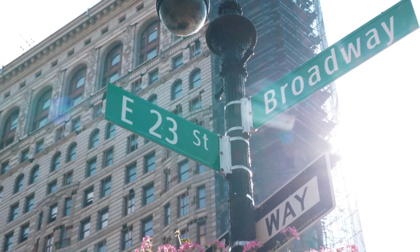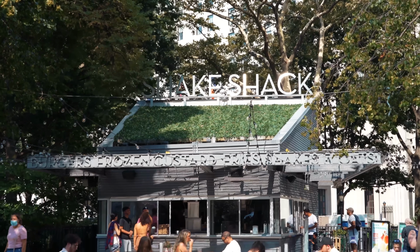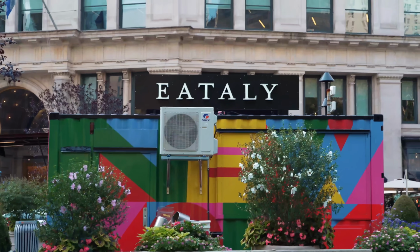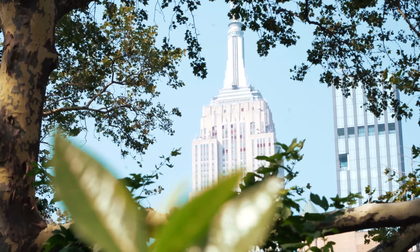Now, I unfortunately do not have a backyard at my apartment, but living only a few blocks away from Madison Square Park is the next best thing. They're home to the first ever Shake Shack, as well as right across from Eataly, and you also have beautiful views of the Flatiron Building and the Empire State Building. It's the New York City backyard, share.